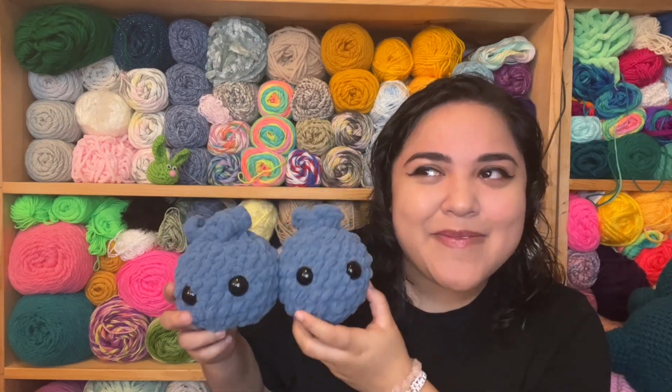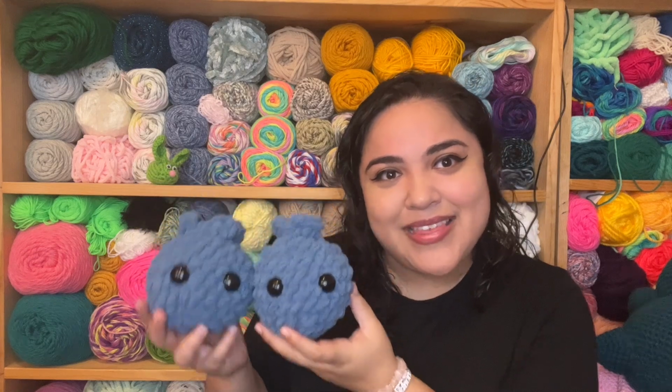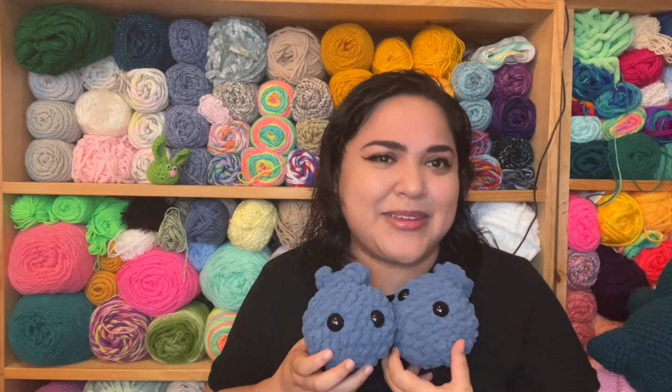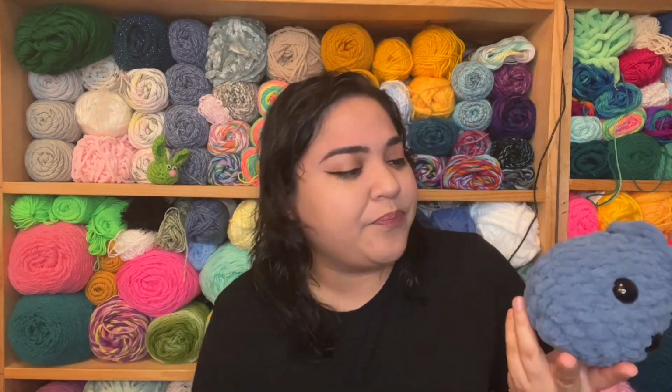no mouths. I feel like I should add mouths, but for right now, they don't. I think cheeks would look cute too. Maybe they're missing some details. What do you think? This is not a pattern. I just made a circle and then attached a separate piece. So I sewed this on.